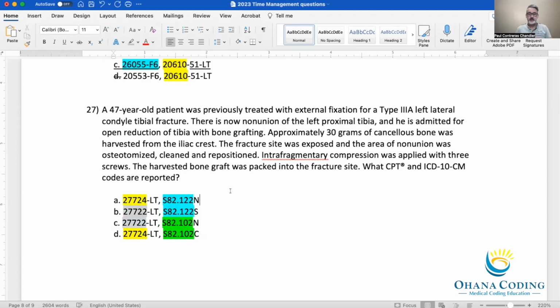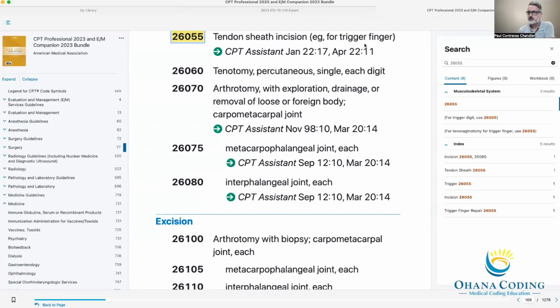Okay, so what I'm going to do is, in this case, you can pick any one out of the 4, really, that you want to work with to eliminate out. And I'm going to eliminate out, though, I say, because I'm more of a procedure code kind of guy. So I'm going to look at 27724 first and see if that works.